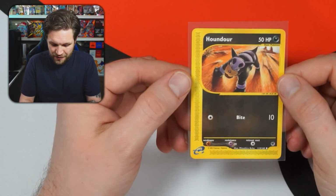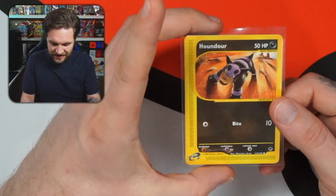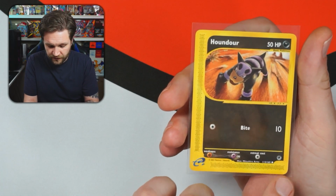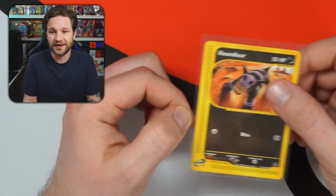Next up, we have the Houndour. Again, why am I going to keep saying everything's from Expedition? Of course it's from Expedition. I said this at the start. Yes, we have the Houndour. Incredible artwork once again, and this is 113 of 165, and this is going to set you back £2.50. That seems awesome to me.